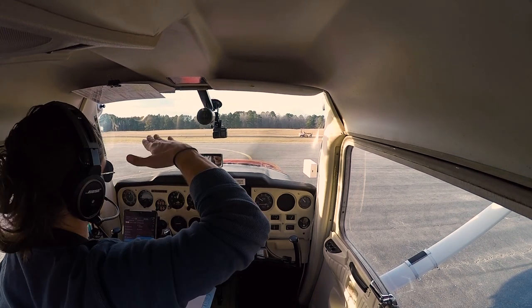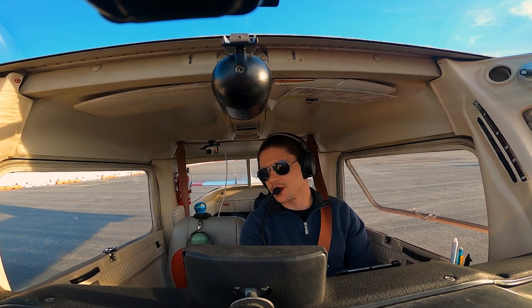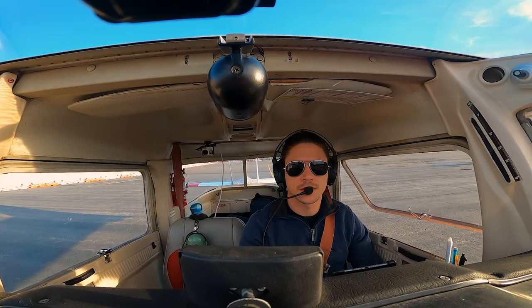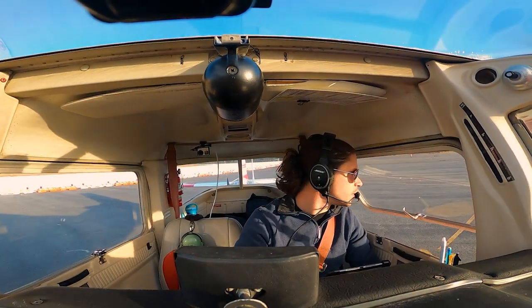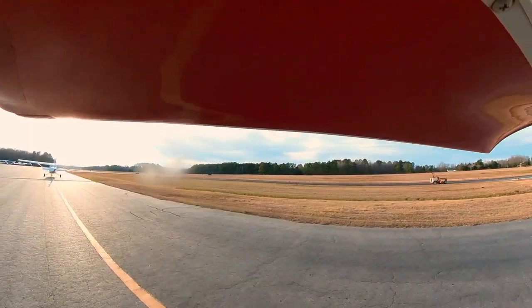The plane was sitting at 45 degrees in the spot where I parked it, and I parked it straight. Anywho, I don't know what this guy's doing, and I don't hear him on frequency. Somerville traffic, 83 Golf, turning left downwind, runway 24, Somerville. I'm going to go around him here. I'm going to do my run up this way.